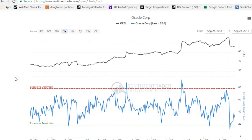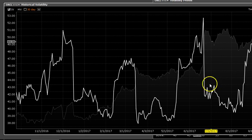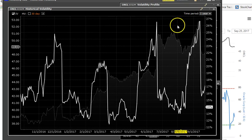What about strategy? What's the best way to scale into a long position here? Well, here is a chart of Oracle's implied volatility at present. We can see that we're at about 17.1% at present, which is pretty low, as I have the setting here at 1 year. So it's pretty low when we're looking at this over the last 12 months.